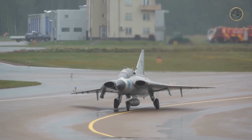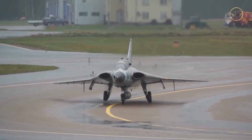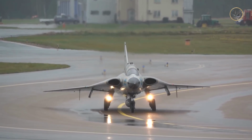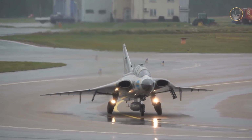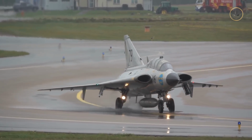The J-35, also known as Saab 35, was an exclusive combat aircraft in its time. It did not look like any other fighters, and it was more capable than many of them. This was a tremendous success when the aviation industries of many leading European countries began to decline.